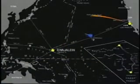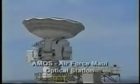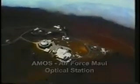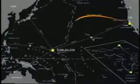As the ballistic missile flies over the Pacific Ocean, it is monitored by instruments housed at the Air Force Maui Optical Tracking Station, known as AMOS. Here on the lush and verdant tropical paradise of the Hawaiian island of Maui, on the crest of a dormant volcano called Mount Haleakala, at an elevation exceeding 10,000 feet above sea level, telescopes and other pinpointing instrumentation follow the flight progress toward the Southwest Pacific.